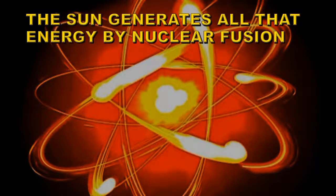One of the initial ones was that it was a chemical reaction like the burning of coal, but that would give the sun a very, very short life indeed. The second one was that gravitational collapse was causing the sun to warm up and produce all this energy. However, that too produces a sun with a very short lifetime, and besides which we've not been able to measure any significant change in the size of the sun.